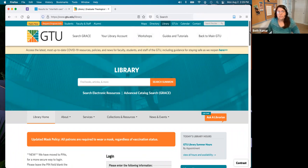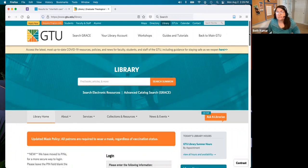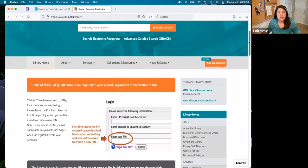Okay, I want to talk about a few changes to the library. Some of these actually just happened. If you're in the Bay Area, you may have seen that there is a mask mandate for the Bay Area. So if you are coming to the library, you will be required, regardless of your vaccination status, to wear a mask while you are in the building.